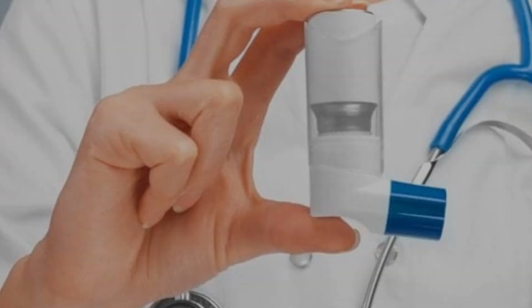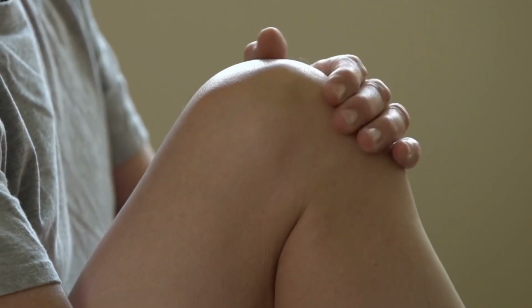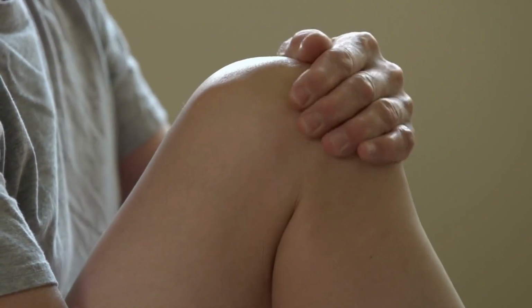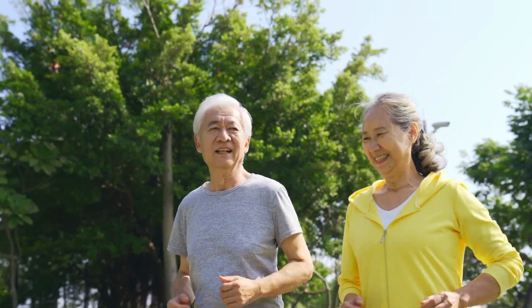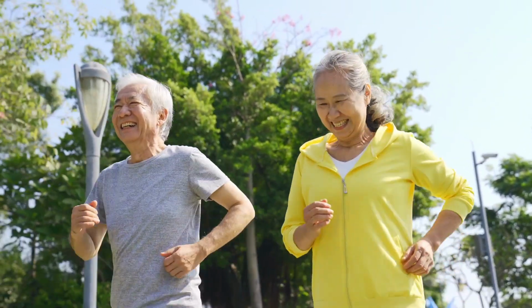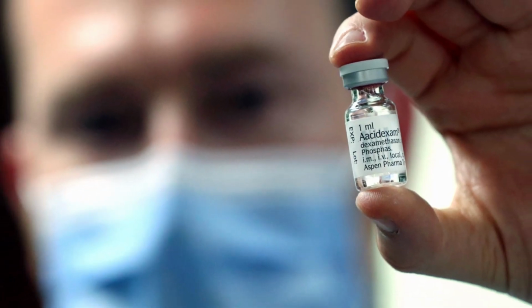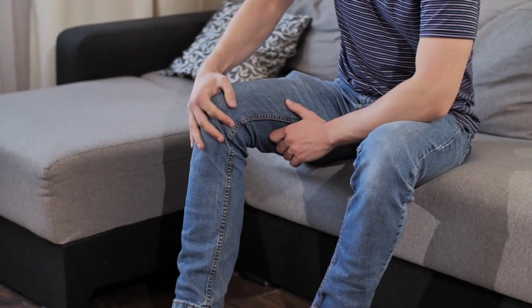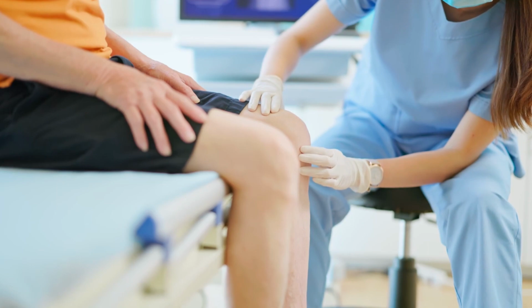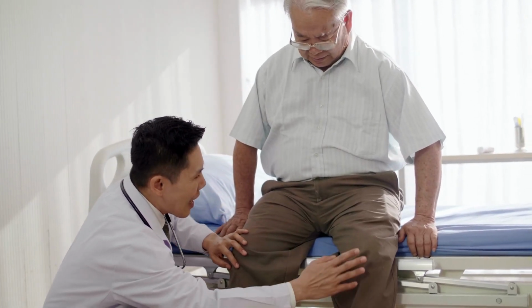Corticosteroids. Yes, corticosteroids. The steroids that don't make you bulky, but can still make a big impact on arthritis. These bad boys are like the superhero of arthritis medication, swooping in to save the day by reducing inflammation and swelling. In fact, corticosteroids are so versatile that they're used to treat all sorts of conditions from asthma to allergies to arthritis. They're like the Swiss Army knife of medication, but without the annoying little scissors that always break.